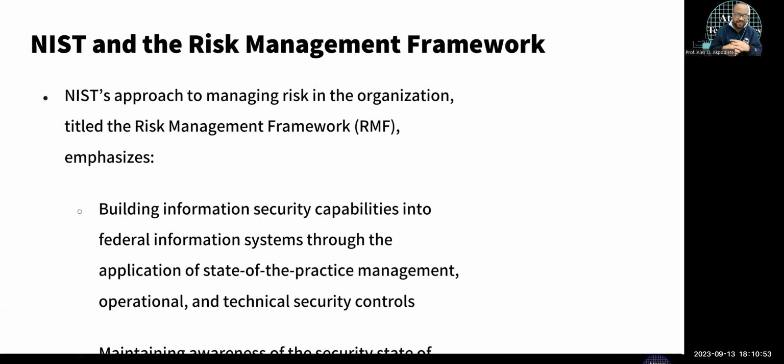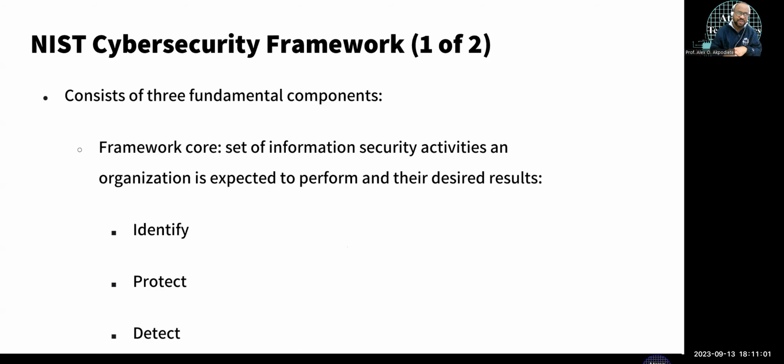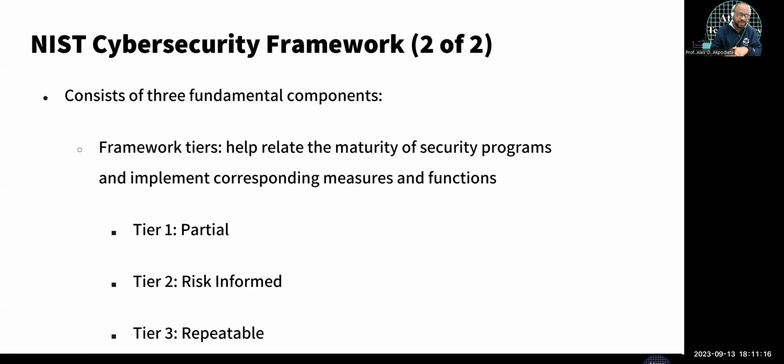Again, we also have the NIST Risk Management Framework. It has to do with managing risk in the organization. How do we reduce the risk and what is our approach? So we also have the NIST Cybersecurity Framework. They're setting what we call core activities like identify, protect, detect. It goes through a series. Again, you should be aware of this framework in cybersecurity.